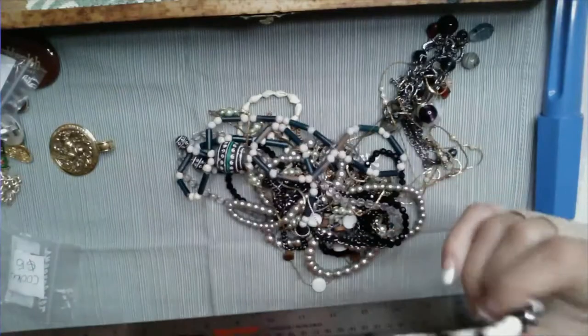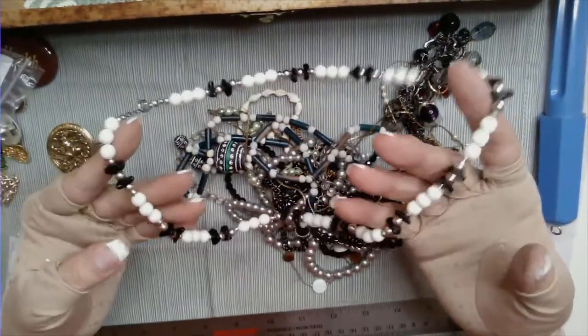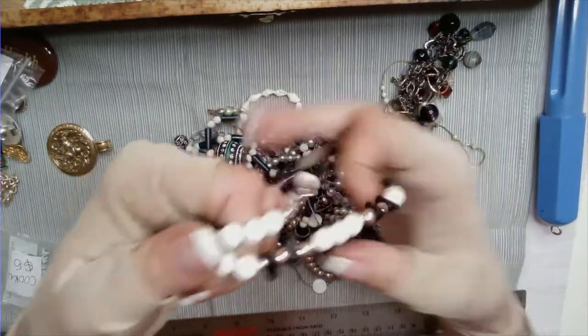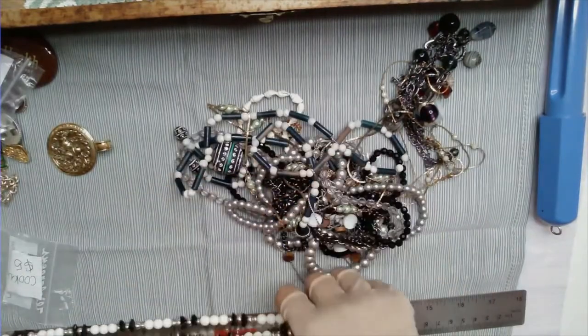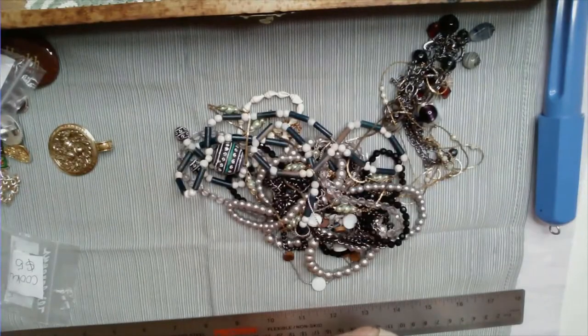This was the big tangle I was letting go. These are acrylic beads with black stations. Chips, black, probably, they're acrylic. It's all acrylic. And it is an 11-incher. I'm going to put that in my jewelry lot.